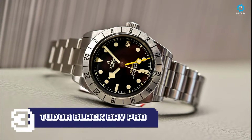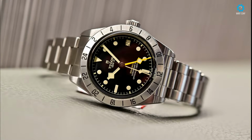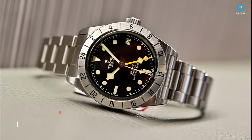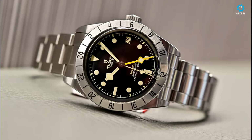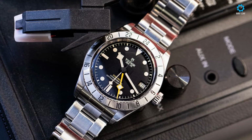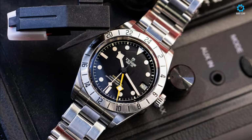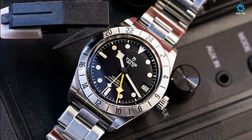The Tudor Black Bay Pro is a GMT watch with a 24-hour bezel with black markings etched into the satin finish. The case has a diameter of 39mm, a satin finish on the upper surface, and polished edges. The sapphire crystal is scratch-resistant and domed to provide an attractive highlight. In addition to the screw-down crown, there's also a set of screw-down pushers at 2 and 4 o'clock. This watch is water-resistant to 200 meters and comes equipped with a satin steel bracelet with faux rivets.